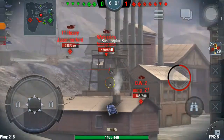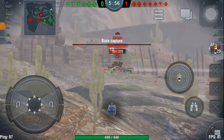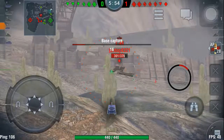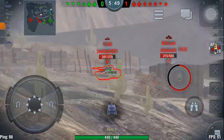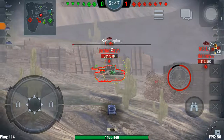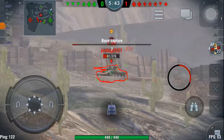Where did that shot go? It went like up here. That was horrible. So, pumped one into him. Re-aiming, can I get the kill? And I got the kill.